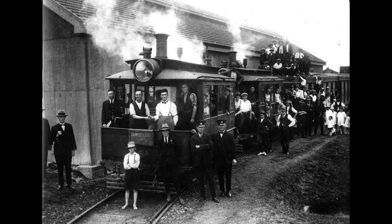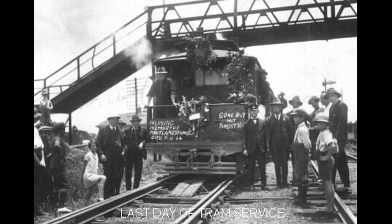The service was closed on December 31, 1926. Following the closure, the rolling stock was sent to Newcastle where it was placed in service, or sold and broken up. Work started on the removal of the rails in 1927.